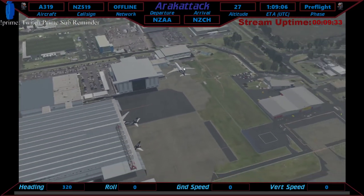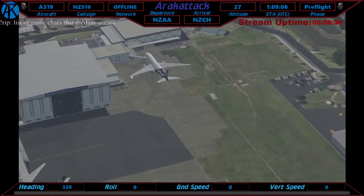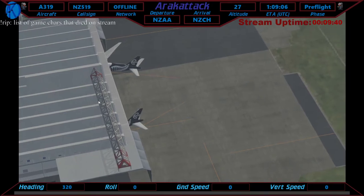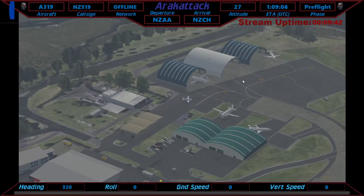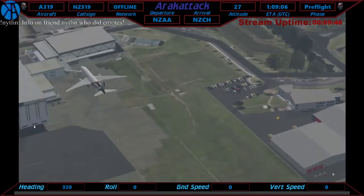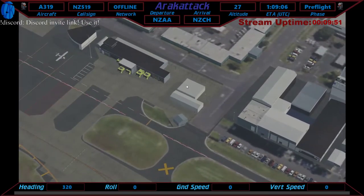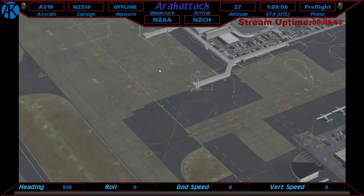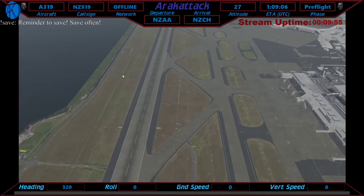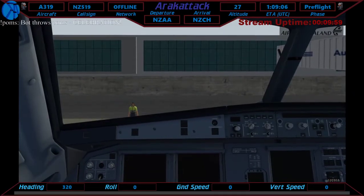So all of these are all modeled. I don't love the static aircraft being there. I'm not a big fan of static aircraft. Why? Because sometimes I'm going to be parking at these terminals, and if I do that, I'm going to be inside of another aircraft, and that's not good. We don't want to do that. But anyway, let's jump into the cockpit, and let's get this thing ready to roll.